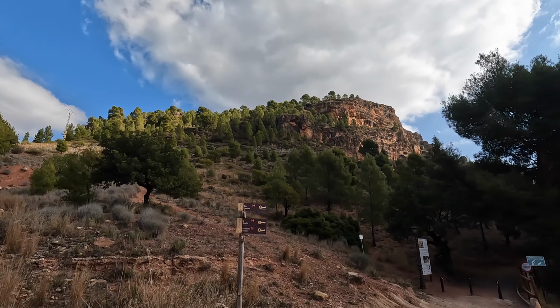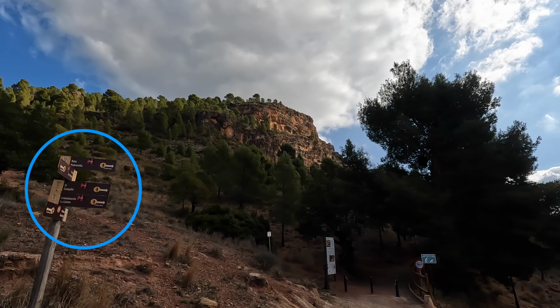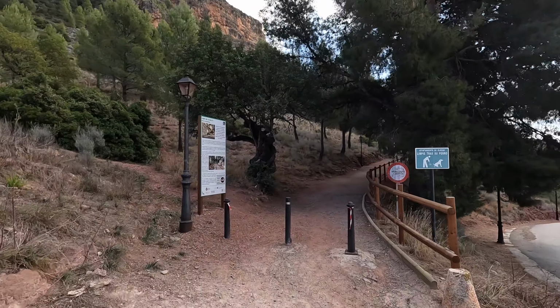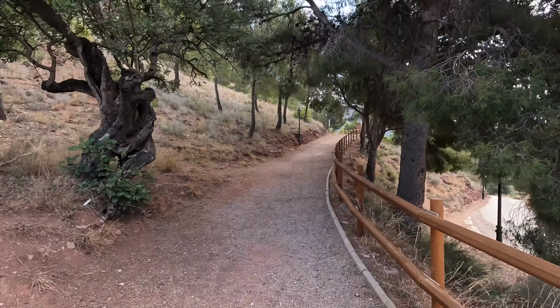Once again, we see the trail signage on our left. This short trail is accessible to all users and takes us to Fountain of La Salud and some terrific natural views.